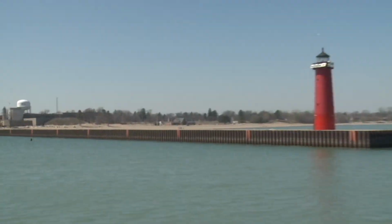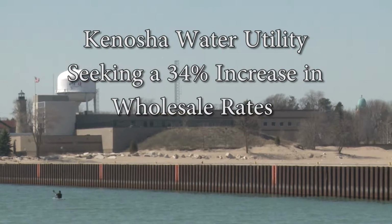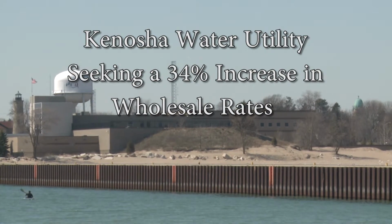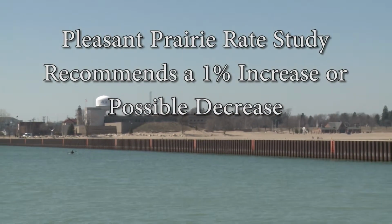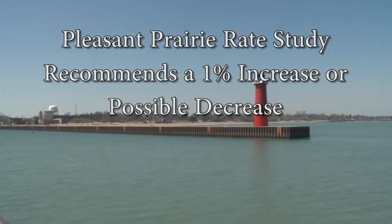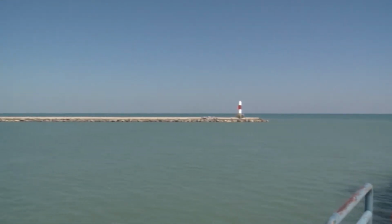As mentioned briefly before, the Kenosha Water Utility's cost of service study recommends a 34% increase in the wholesale rates it charges to Pleasant Prairie's water utility. A cost of service study conducted by Baker Tilly on behalf of the village indicates that Pleasant Prairie's rates should increase by 1% or even decrease. Why is there such a great difference between the two recommendations?